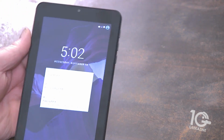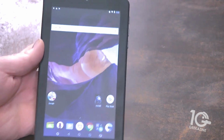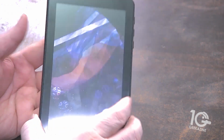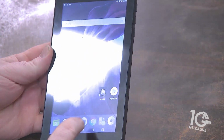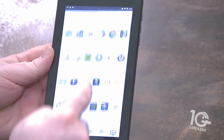Let's go ahead and turn this puppy on to take a look at how fast it does load up. I got some apps uploaded. Let's put in my security password. And this is the tablet. The one thing I don't like about this tablet is, as you see, when I start turning the screen, it definitely changes the color on there. But you know, for a $50 tablet, it's not too bad.